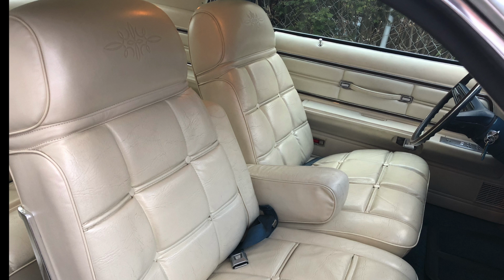The seats were available in cloth as well as vinyl, and while vinyl often has a lower-end connotation, I must say that having owned a number of these Marquis Broughams, this interior option, the vinyl is super high quality, soft and supple, and almost leather-like in its overall feel.